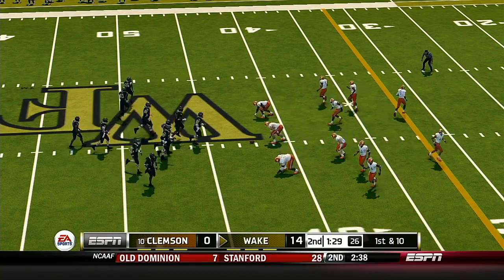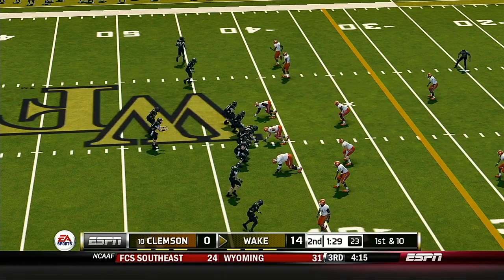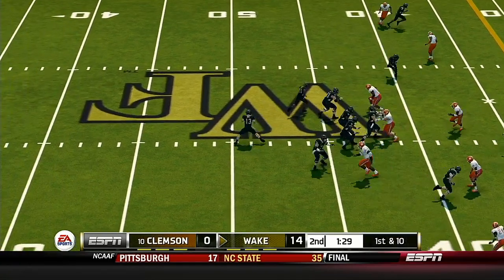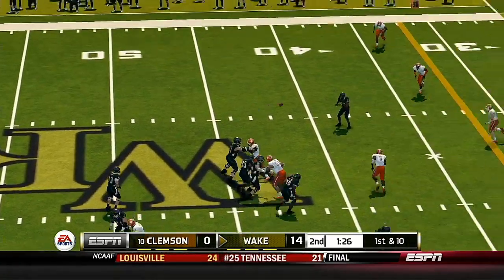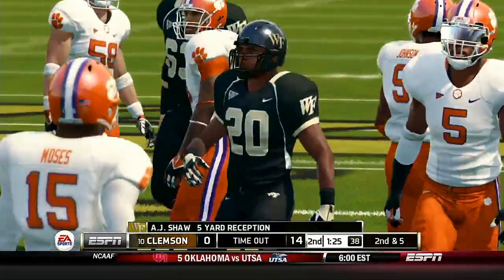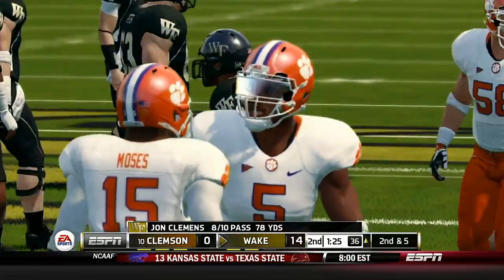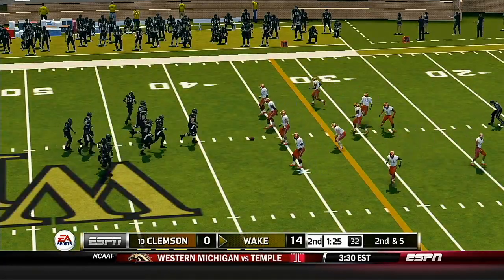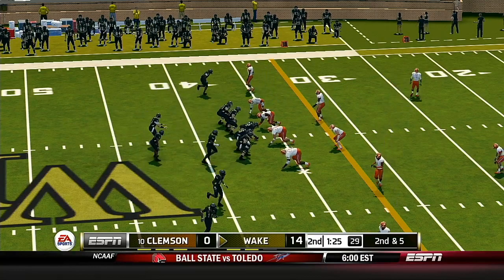From the 42-yard line, first down. Zips it to the back. I like that they're completing these underneath routes because pretty soon the defense is going to start to cheat up. And that's when the quarterback will have his chance to go over the top for the big play.